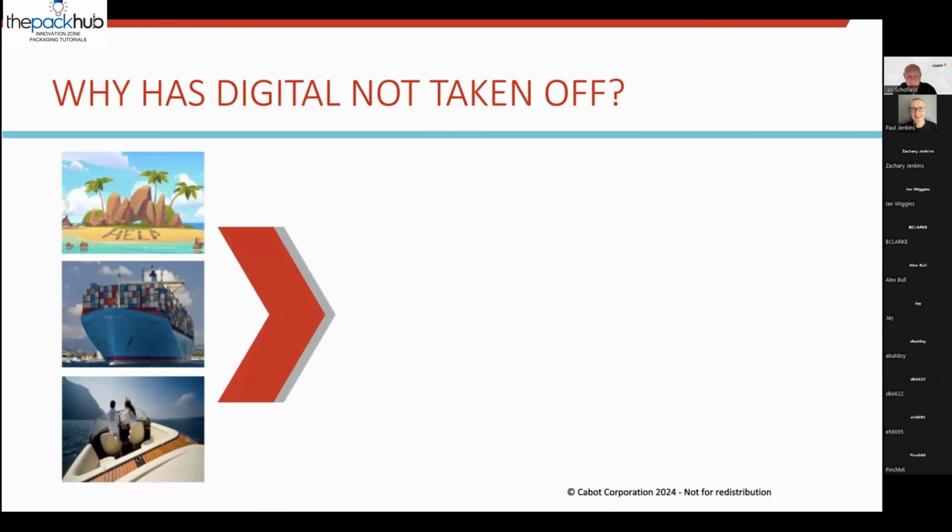The one thing for me, I've been using digital now for 15 years. In fact, I've been on the end user panel for a digital OEM before now. But I really think that digital has been on an island. It really has. It's really been shouting. We've got all this technology, and most people know it through personalization with the likes of Coca-Cola, but it hasn't really taken off mainstream, and there's lots of reasons for that.